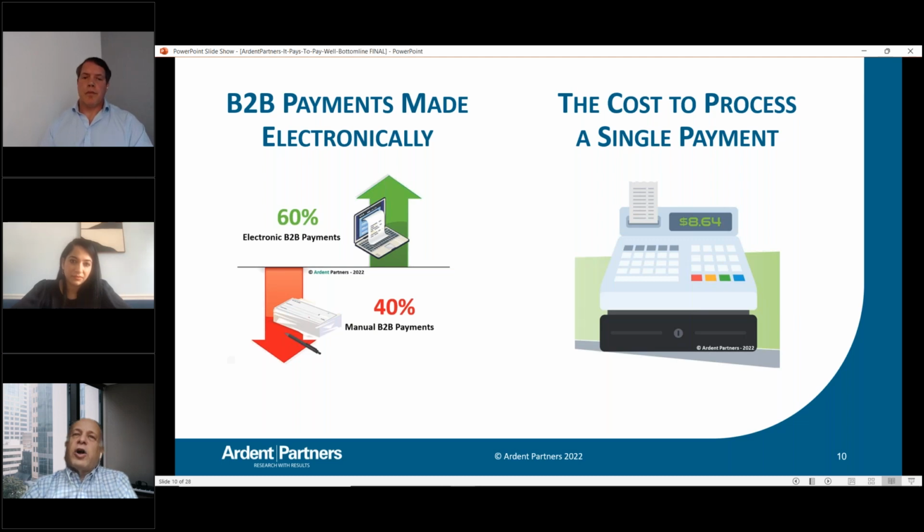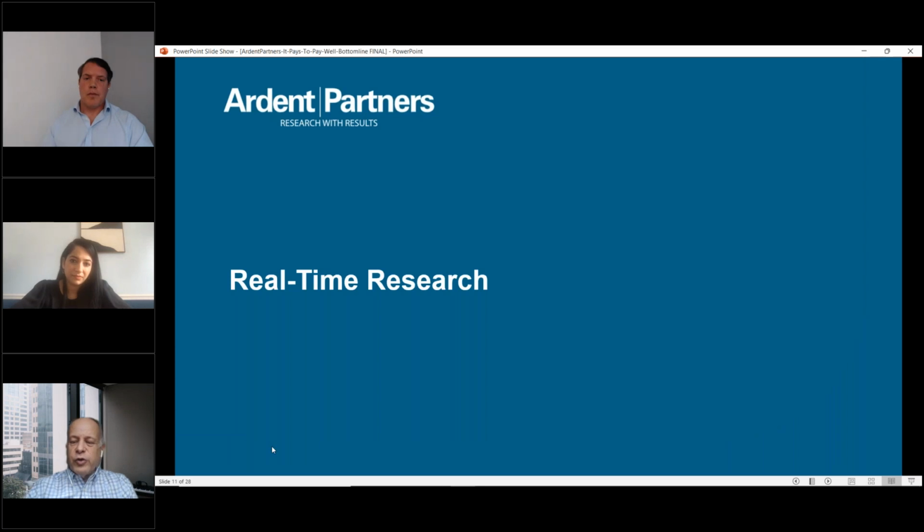So we're going to talk about ways in this presentation to lower the cost to process a payment, as well as ways to lower the cost of processing your invoices overall. So there's quite a bit of work that needs to be done. The good news is there are technology and solution providers and experts out there that can help you work on and reduce this. So this brings us to our second real-time research question.